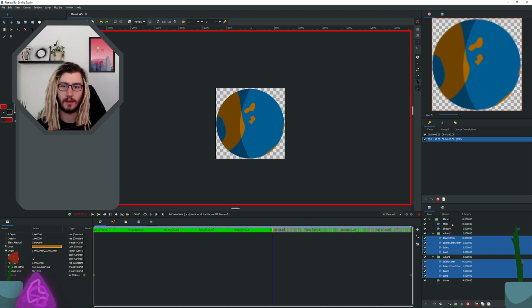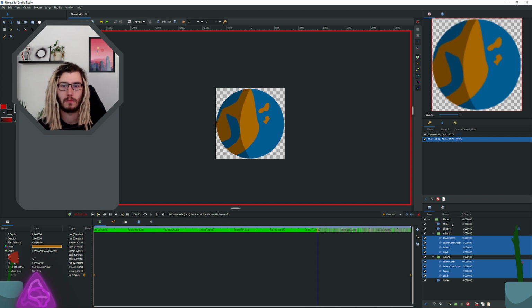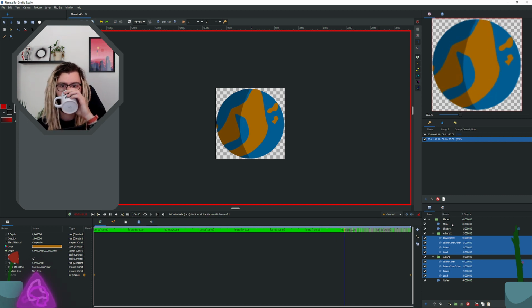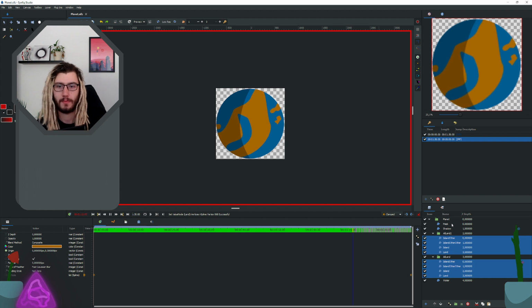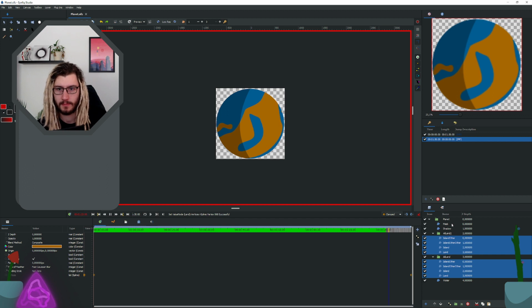I mean, I don't really like this state on how it looks, but it's okay. No, I think it's good. I mean, I could add more like clouds, whatever. I could adjust this shadow and whatnot. But I think this is fine.